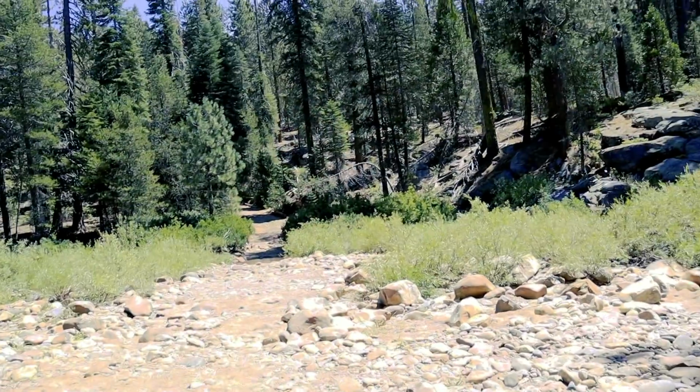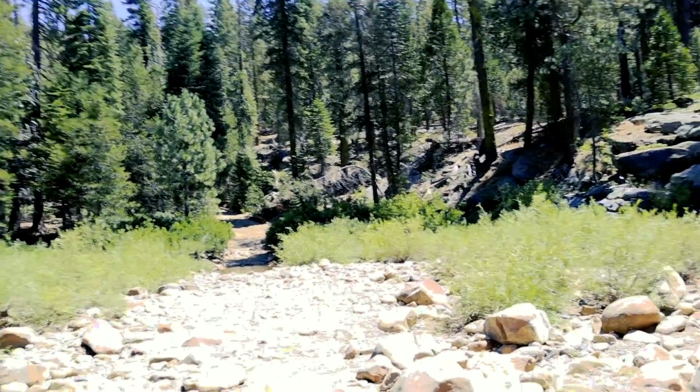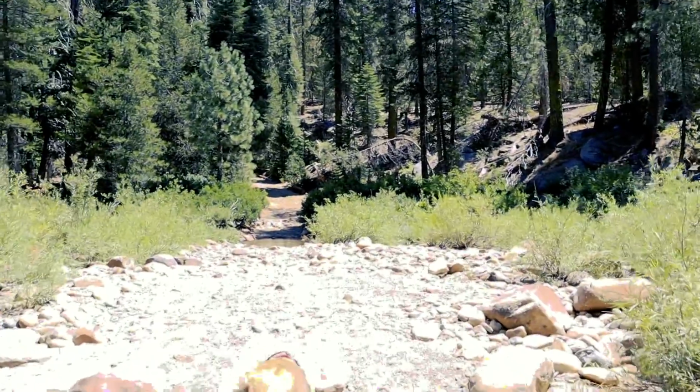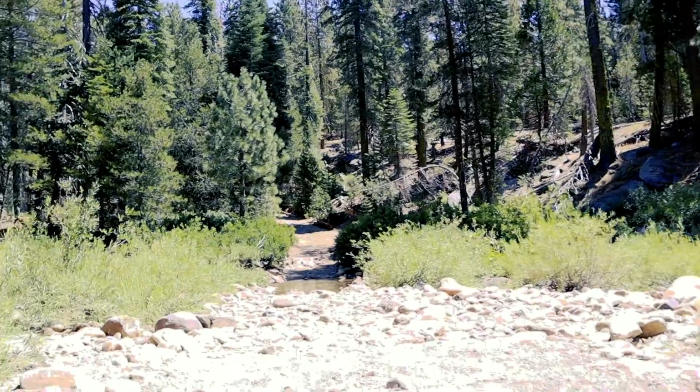So we're at the Cherry Creek crossing, and I'm just not sure that the Crosstrek's gonna make it through. Even where we are now was pretty sketchy, just trying to get the car down here. So I think what we're gonna do is leave the car where it is, and this will add about 5 or 6 miles to our trip, one way. So 10 to 12 miles total.